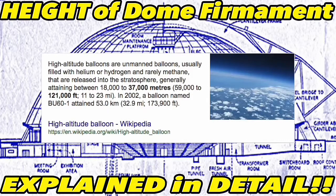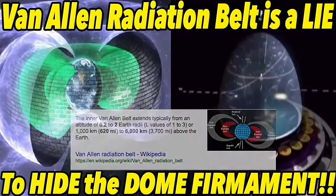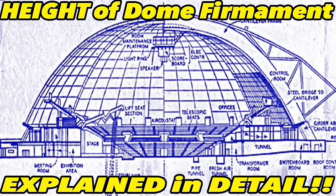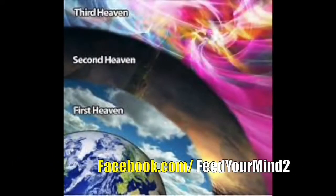Do you think the dome is 32 miles up, or is it just in some places 32 miles up? Or are you going to go for the 620 miles up hypothesis, where the Van Allen belt begins and the ionosphere ends? Or I suppose it could be somewhere in between as well. I'm going to lean more towards the dome being somewhere around 50 to 100 miles up. And maybe 100 to 600 miles up could be the second heaven area, possibly.